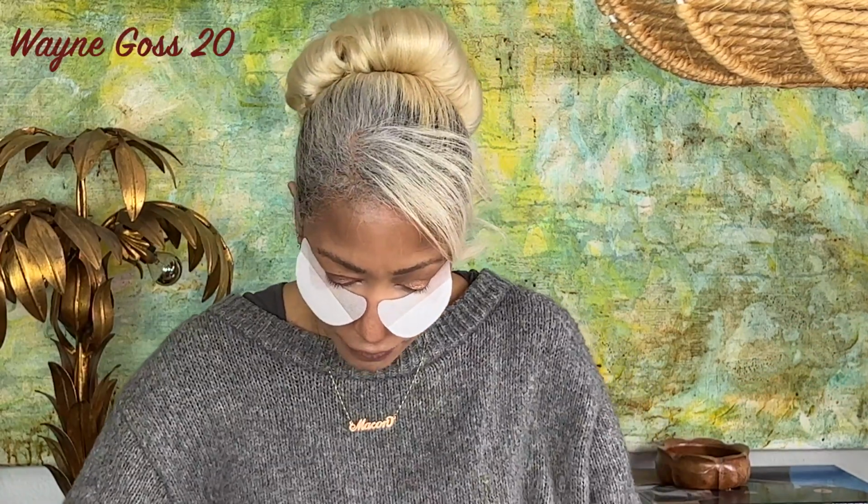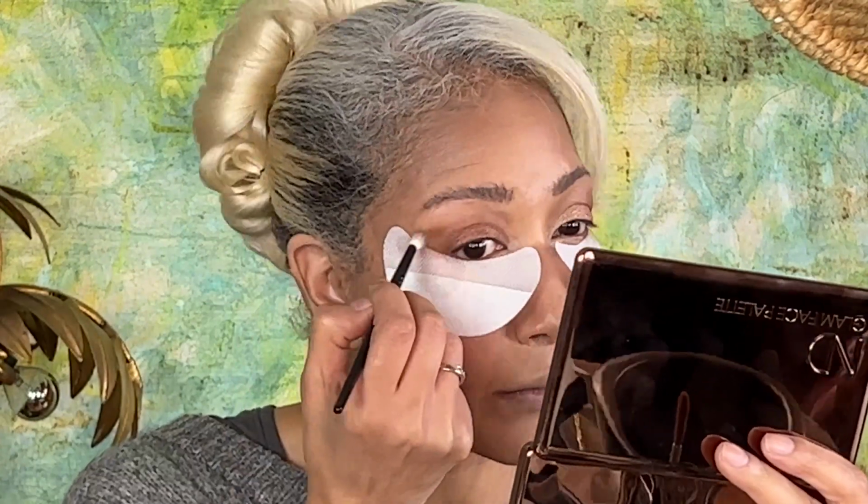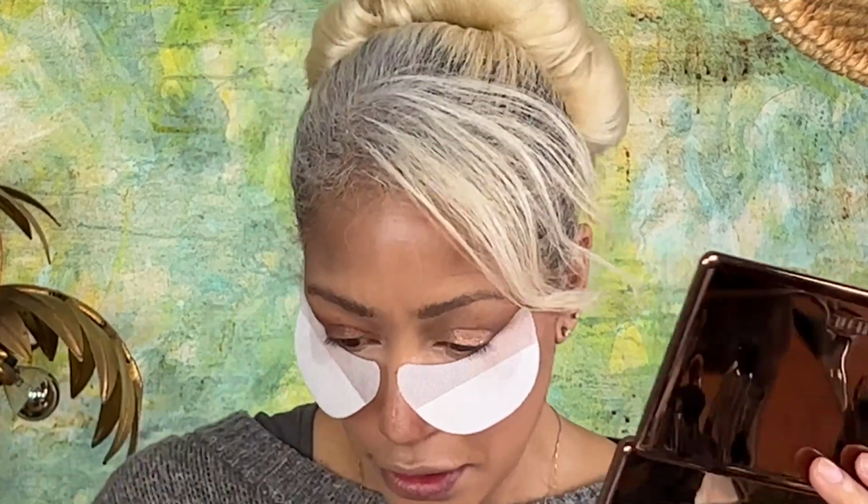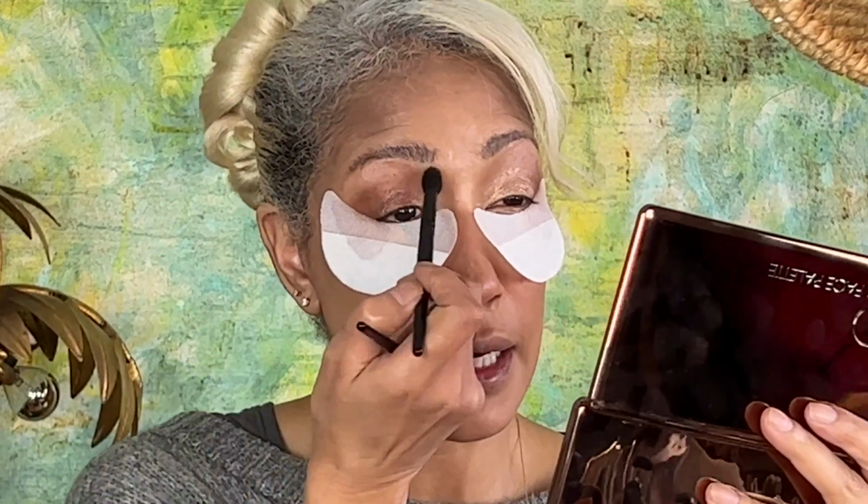Okay, let's go in now to the darker palette. I got my Wayne Goss number 20. And we're gonna go in with transition right here, okay? Transition, don't wanna get the wrong color. Going in with my number 3 and blending out a little bit.